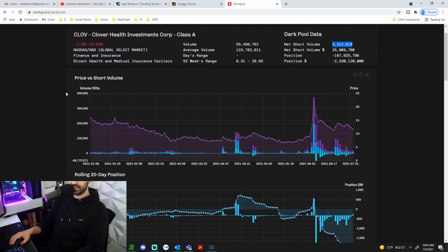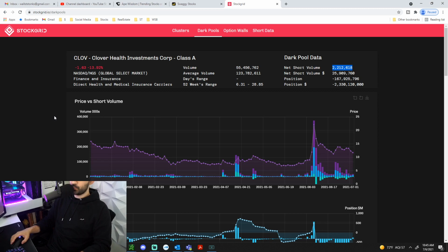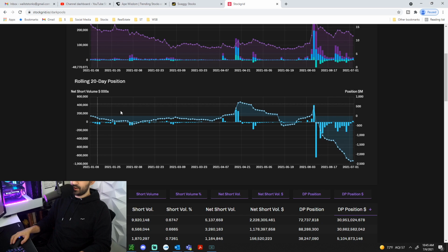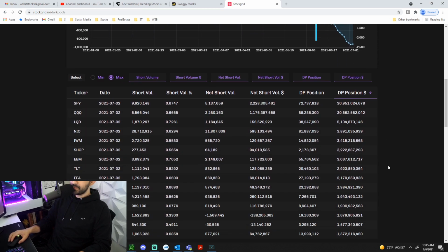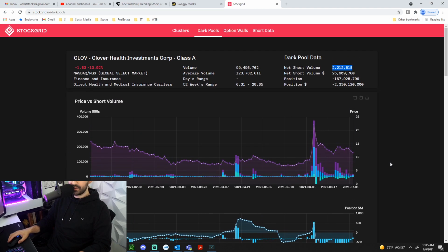I saw a tweet the other day. If I find it, I'll put it on screen, but if I don't find it, I don't know where it went. But it talked about this being one of the most shorted stocks. Now, that doesn't automatically mean that it's going to go up. In fact, it means there's a lot of selling pressure on it. But it's just interesting to keep an eye on. Net short volume is just crazy right now. A lot of people are shorting this and they are currently winning.